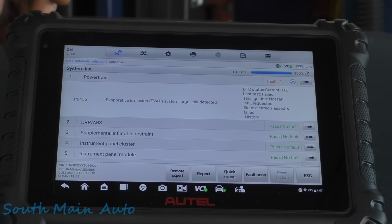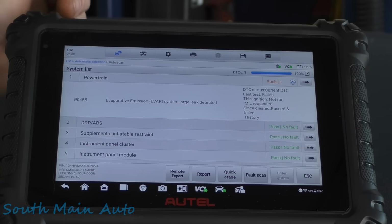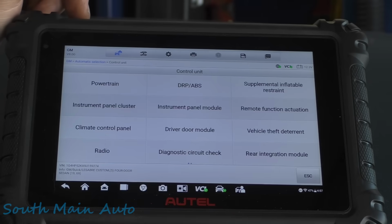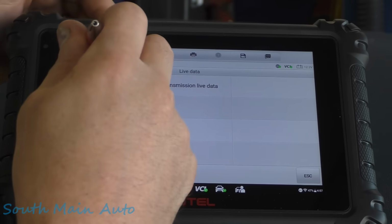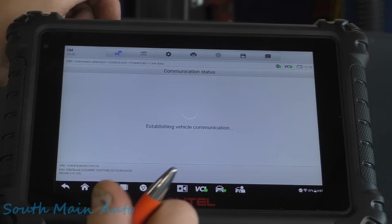I wasn't too far off, was I? So what do we have here? Large EVAP light. So your classic P0455. That was the only code in it, oddly enough. So we're gonna pop into the control unit, go right to the powertrain. We already know what the code is, so let's go into live data, see if we can learn something here. And then we'll go into evaporative emissions, would be a good place to start.